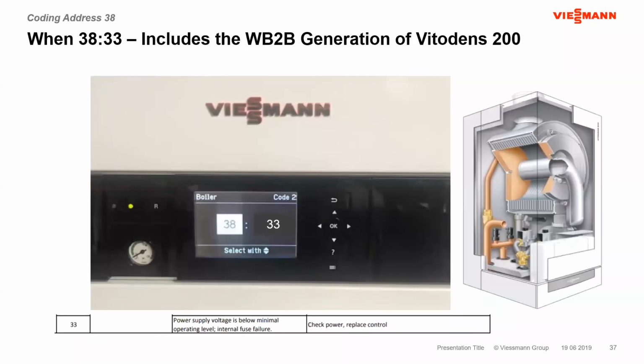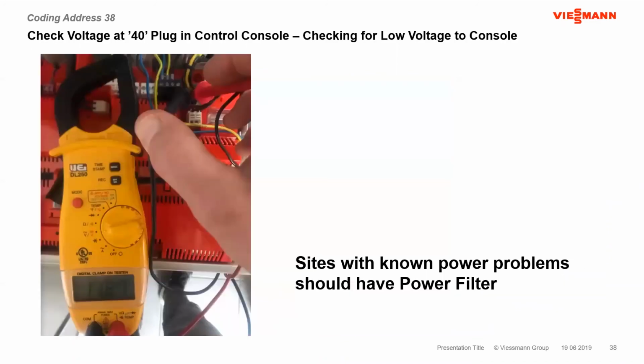And finally, just to kind of finish up with the fault address 38 with a 33. If I go in here, and this is relative to all of the boilers that we're talking about, WB2B as well as the B2 series of boilers. If you see a 33 there at the value of address 38, two things: check power or replace the control. So basically, the problem is the control doesn't have the proper supply voltage, or there's some sort of internal fuse issue. So one of those internal fuses that aren't replaceable is the issue.